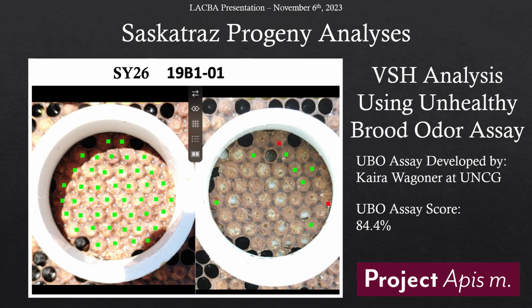I think there's 3 C30, 30 carbon monoalkenes in the mixture that we get. They synthesize it, and it mimics the Varroa infection, and bees that are sensitive to that can actually identify it. In this picture here, you see the control to the left before spraying the hydrocarbon. The UBO odor assay is what it's called. And on the right, after only 2 hours, we see that 84% of the cells have been opened or partially opened. So this is a very rapid way of screening for what we call the Varroa sensitive hygiene trait, and we're trying to further analyze this to see if it's more consistent.